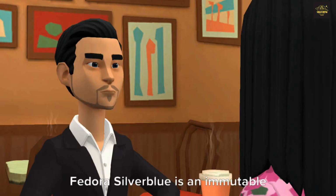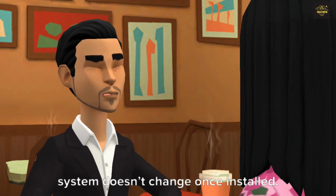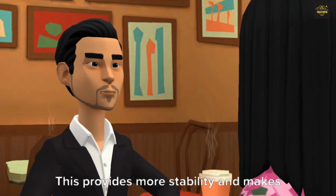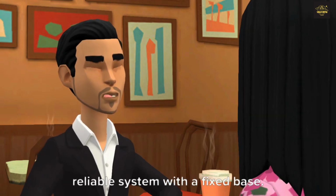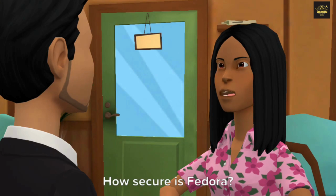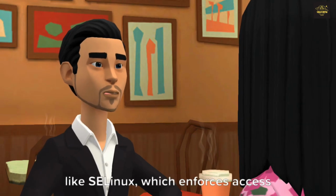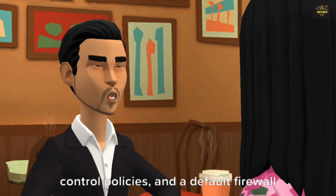What's that? Fedora Silverblue is an immutable variant of Fedora, meaning the base system doesn't change once installed. This provides more stability and makes updates safer. It's ideal for people who want a stable, reliable system with a fixed base. How secure is Fedora?